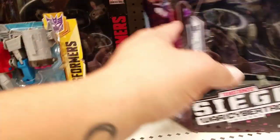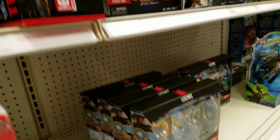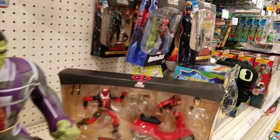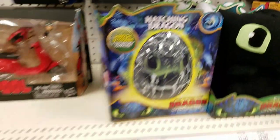Yeah, T-Man and us were talking about that earlier. And can't do it. Not on the Cyberverse line. And Marvel Legends. Got some Deadpool. Yep. And that's it.